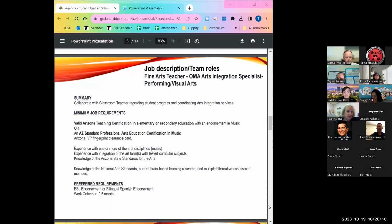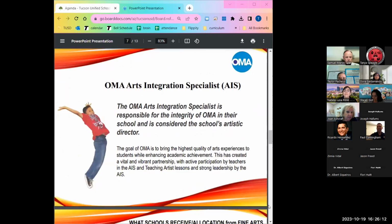This is a slide that just talks about the role of the arts integration specialist. And of course, we want to bring the highest quality of arts experiences to the students with academic achievement, making sure that there's collaboration between the classroom teacher and the arts specialist.